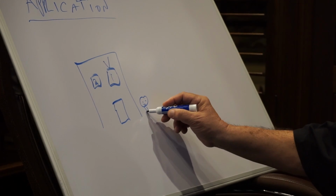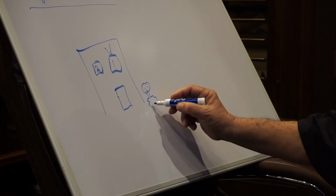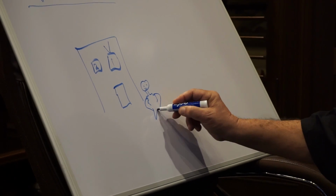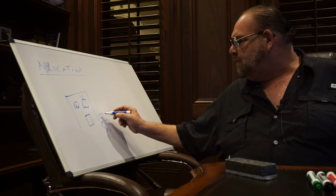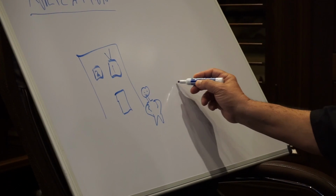This is me. Muscles, all these muscles, look at that. All right, this is me. All right, here I am. Can you draw a bird? No, no more birds.